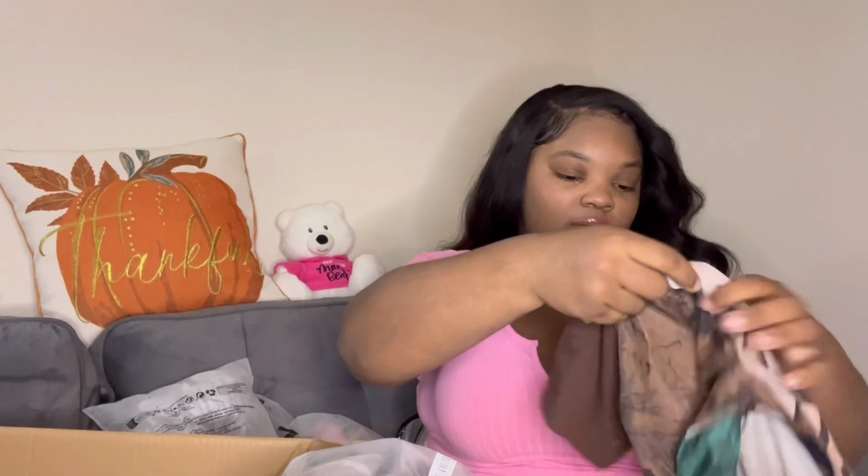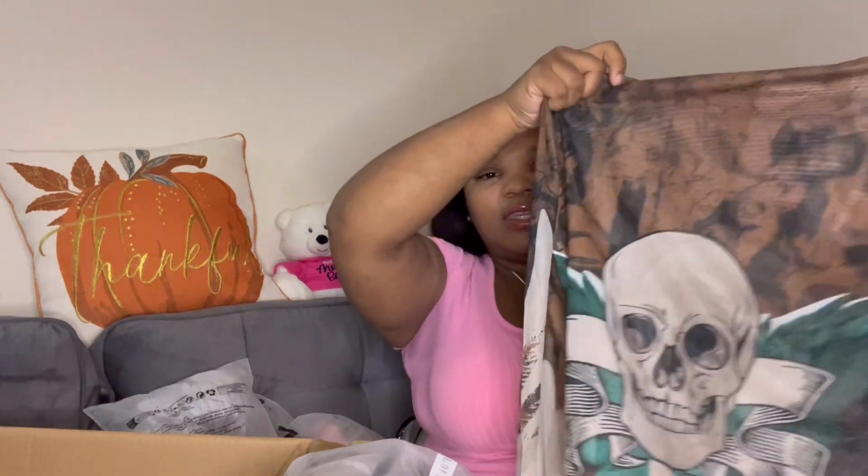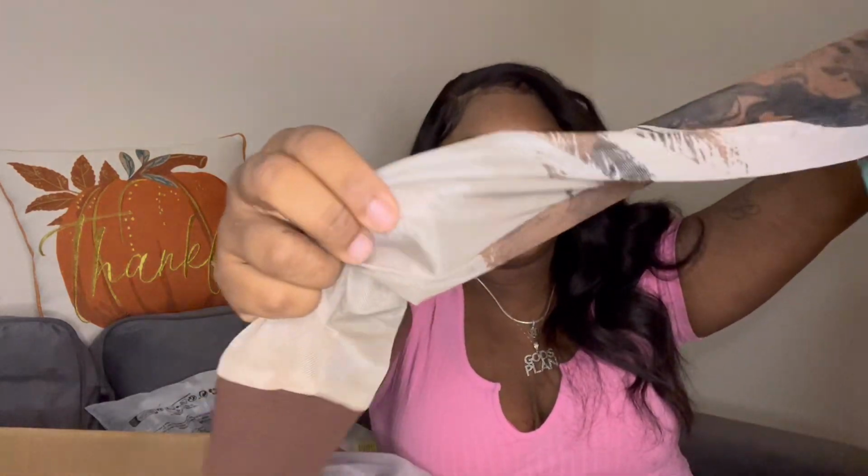Okay, so this right here is like a see-through shirt, a see-through brown turtleneck, long sleeve. It's like a mesh material, you know what I'm saying? I got this shirt in a size medium. I wanted this one to be a little snug, but it don't look like it's gonna be a little snug. But hey, it is what it is. Y'all know I'm gonna get the job done regardless.